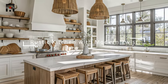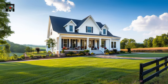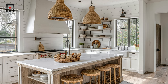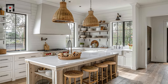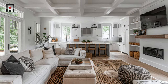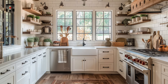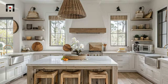Rustic kitchen with modern twist. At the heart of the home, the kitchen seamlessly blends farmhouse and contemporary styles. Shaker-style white cabinetry provides ample storage, while the use of open shelving showcases an array of ceramic dishware and copper cookware.